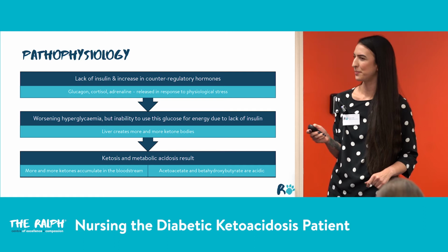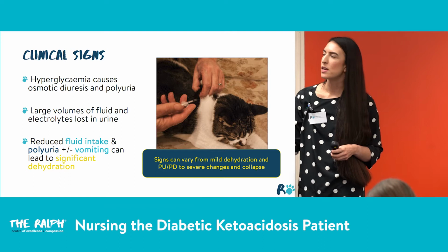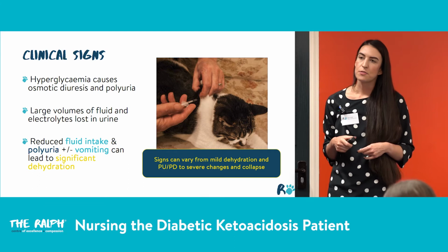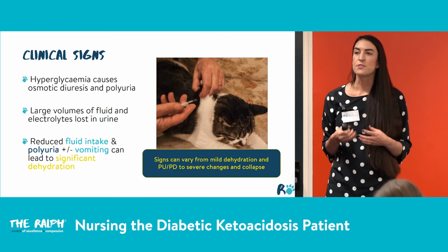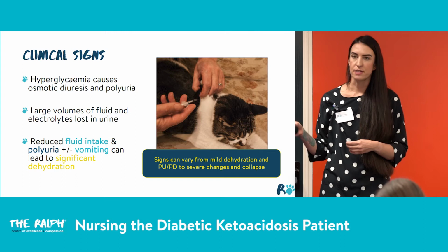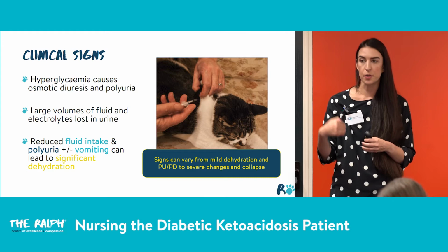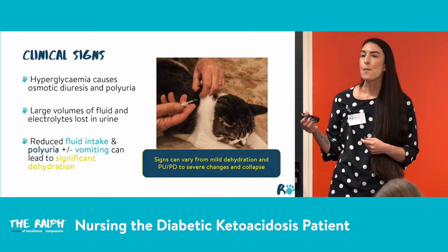Okay, so clinical signs then in our DKA patients. As we said, we've got quite a lot of hyperglycemia as well as our ketones building up. The hyperglycemia itself will cause dehydration. The reason for this is because we will get something called osmotic diuresis. So when our urine is full of glucose, in order to try and balance out that really concentrated urine, the body will put more water into the urine to try and balance it out. So our patients lose more and more fluid. In combination, they're also polyuric, so they're urinating more. So this means that we lose large volumes of fluid, and with it, we'll probably also lose some electrolytes.